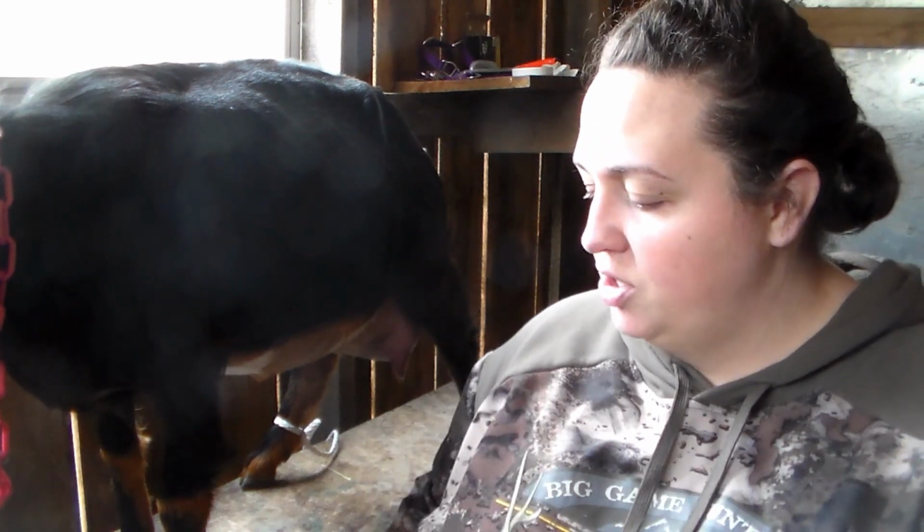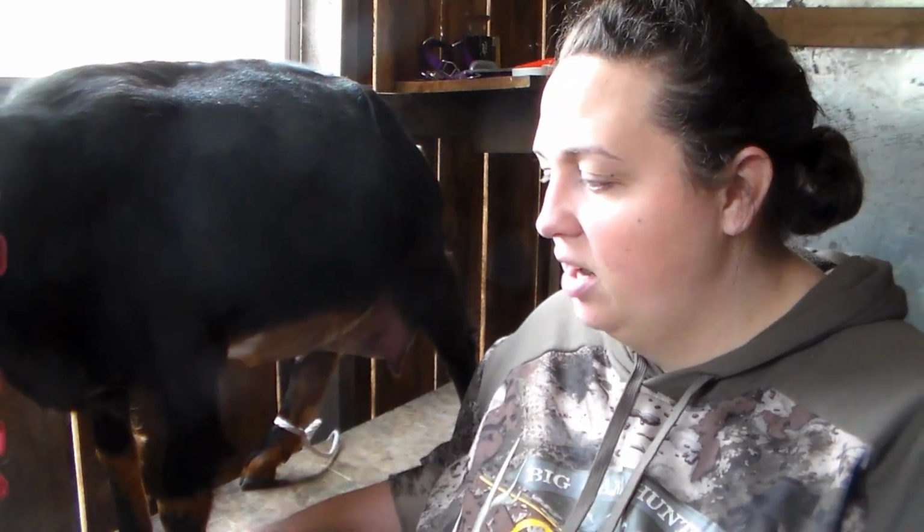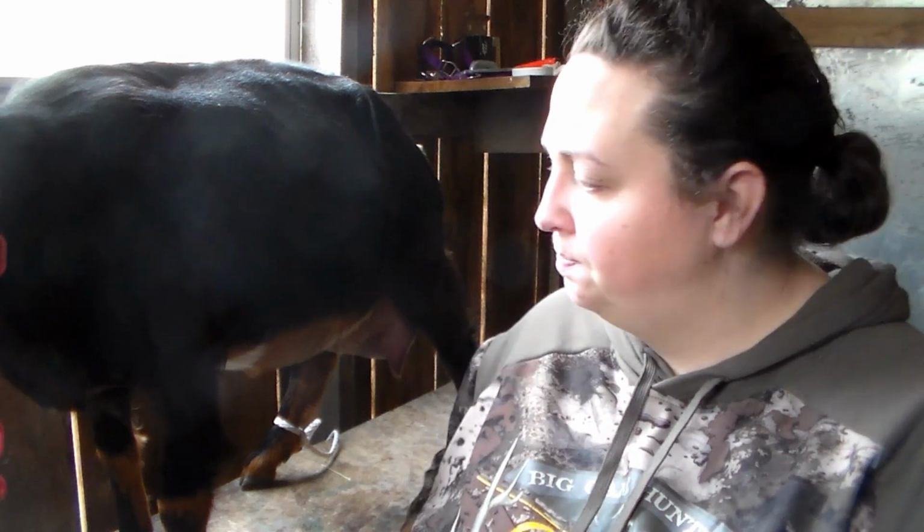I also have just a little hand broom that I sweep up the milking stand with, because they've got dirt on their feet and on their bellies and everywhere else, and hair. Try to get it as clean as I can.